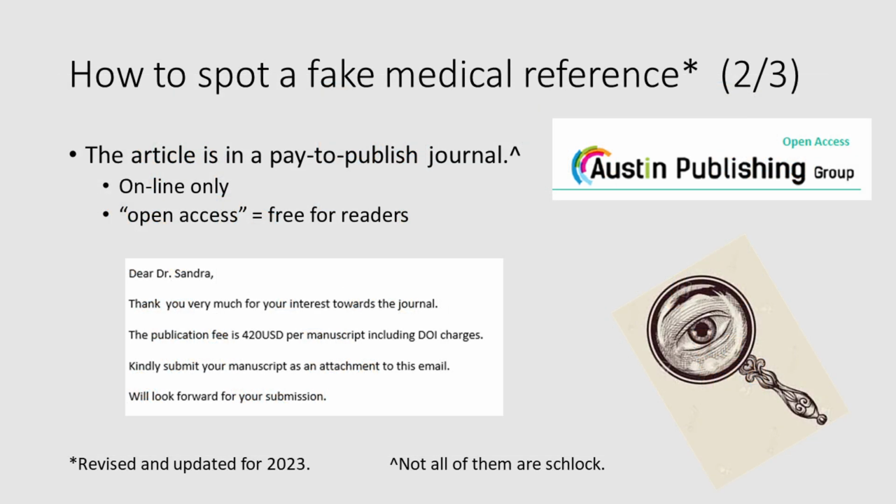Okay, I picked myself up off the floor and made the next slide. How to spot a fake medical reference, slide 2. The article is in a pay-to-publish journal. It's online only, and it's open access, which means free to readers. And somebody at the journal was happy to tell me that they would publish my article for $420.